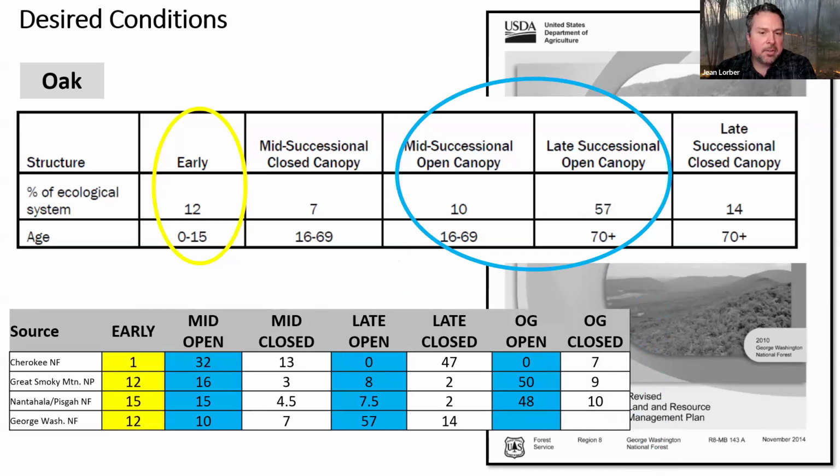And again, to reiterate what I was saying, these are separate NRV modeling exercises. Some were done as part of a plan revision, like the Nantahala Pisgah, this third line. Some as part of a plan revision, some as kind of state of the science or update exercises. But all of these results are for the dry oak ecosystems or ecozones specifically.